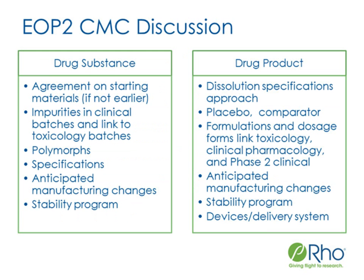For the end of Phase 2 CMC discussion, the focus of the discussion should be to gain agreement from the agency on your drug product and drug substance specifications and stability program, being sure to point out the levels of any impurities that you've discovered in clinical batches and any known toxicology data. You should also plan to discuss any anticipated manufacturing changes for your program to ensure you're meeting regulatory requirements.